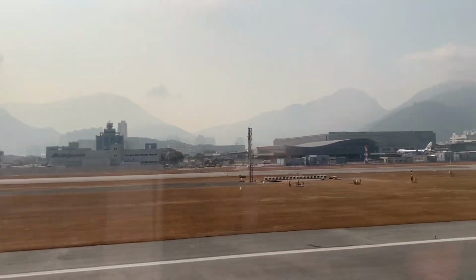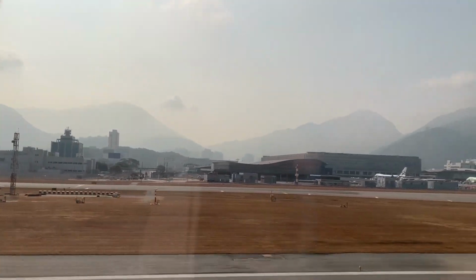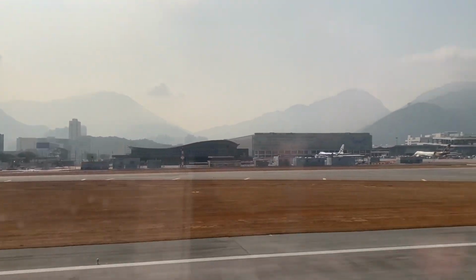Before long, the boarding process was complete, and it was just a short taxi until we were on our way to Tokyo.